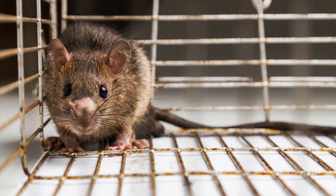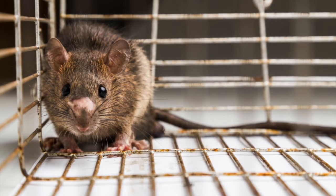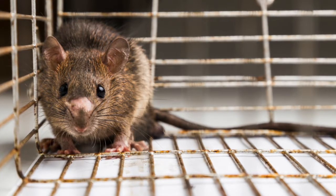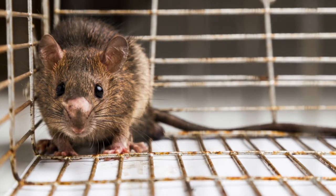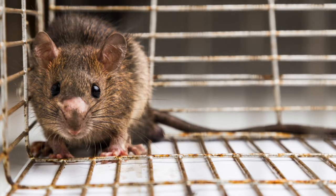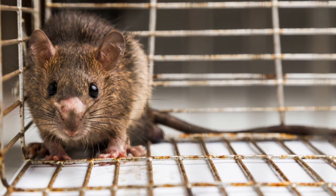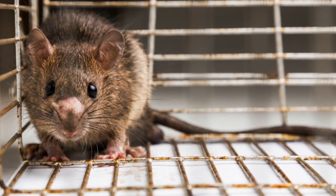Catch and release traps. One of the most ethical DIY methods of dealing with rat pest control is the catch and release trap for rats. You simply catch the rat in a non-lethal trap and release it somewhere else. Naturally, it is important to either seal up all potential entrances to your home or release the mouse or rat far enough away that it won't likely navigate its way back.